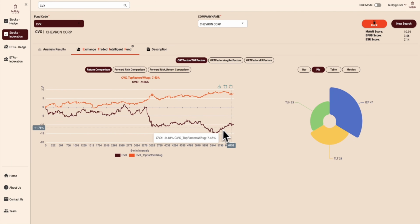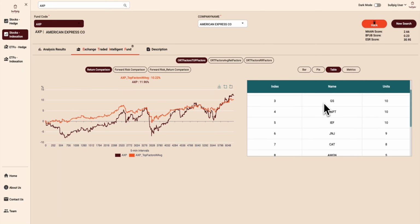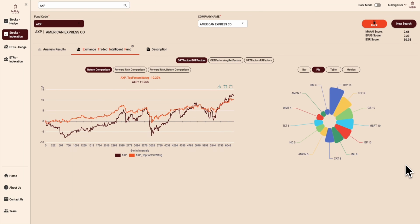I see. And then we have AXP, which has a much more diverse ETF, a mix of bond ETFs and, what is that, almost half of the Dow Jones Industrial Average stocks. Yeah, it's a pretty unique mix. What the model is likely showing us is that AXP's performance is tied to a much wider range of market factors. It's not just about replicating the returns, it's about understanding what's driving those returns.